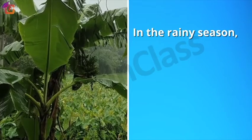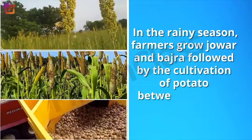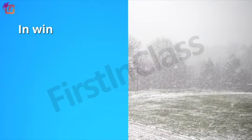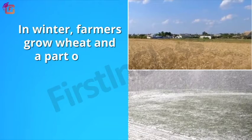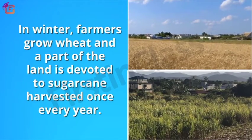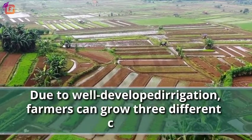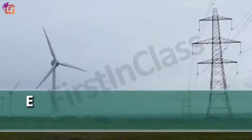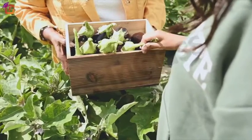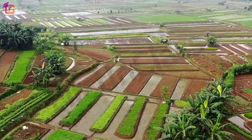In the rainy season, farmers grow jowar and bajra, followed by the cultivation of potato between October and December. And in winter, farmers grow wheat, and a part of the land is devoted to sugarcane, harvested once every year. Due to well-developed irrigation, farmers can grow 3 different crops because electricity transformed the system of irrigation. Multiple cropping means to grow more than one crop on a piece of land.